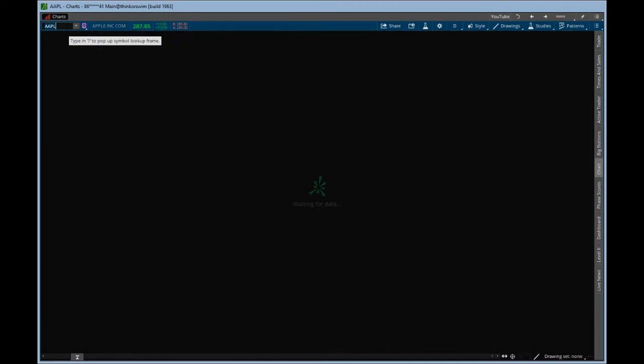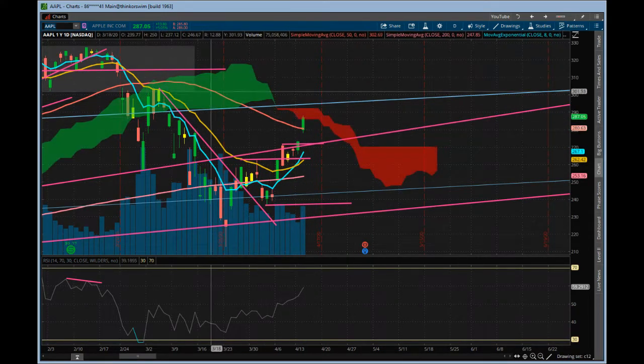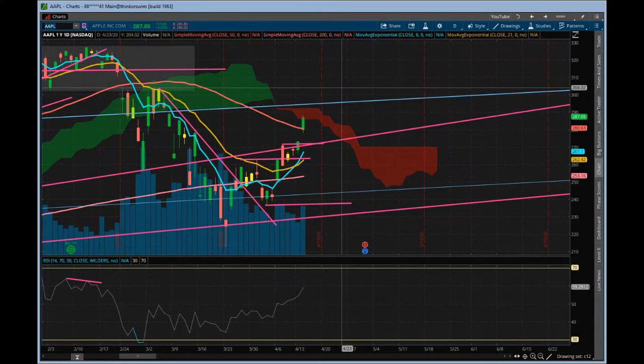Apple, let's take a look. Apple had a great day today. Apple pierced the cloud, so it's showing it wants to change this trend move right here. So let's see if it can get above that and work its way up. But good move today, good volume.